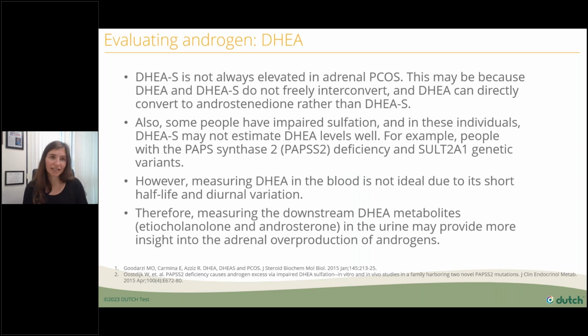And DHEAS is not always elevated in adrenal PCOS. And this could be because DHEA and DHEAS don't freely interconvert. And of course, DHEA can directly convert over to androstenedione and testosterone and 5-alpha DHT instead of DHEAS. And like I said before, some people have impaired sulfation. Maybe they have the SULT2A1 genetic variant or the PAPS synthase 2 deficiency. They don't sulfate well. So if you do a DHEAS measurement in the serum, it comes back normal or low. If they're not sulfating well, it might not represent their DHEA levels well.